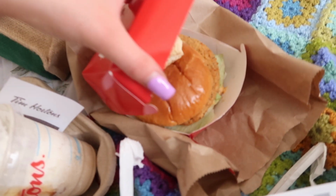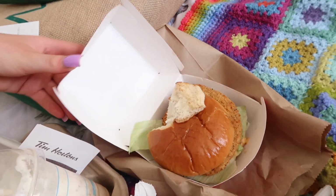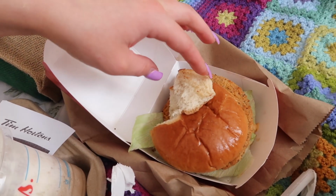So I've just opened my meatless chicken burger and it looks like somebody's taken a bite out of it. Anyways, it's so hard to believe that the party is over. We already know I'm gonna do a taste test. If this would stay upright, that would be great. It looks like chicken. Mmm. That really tastes like chicken.